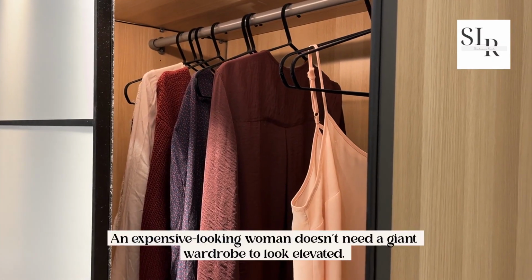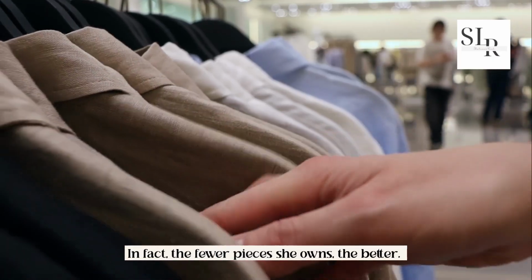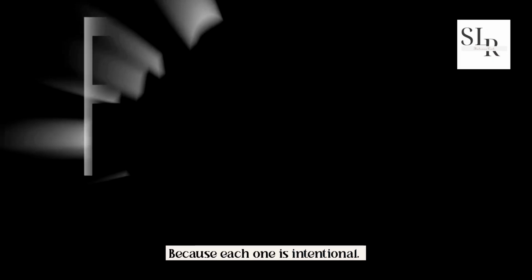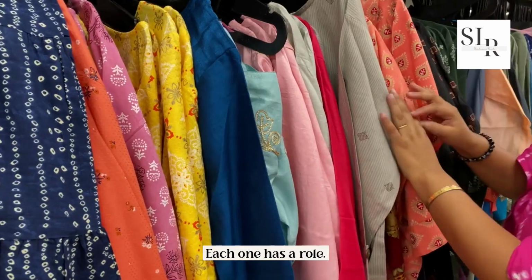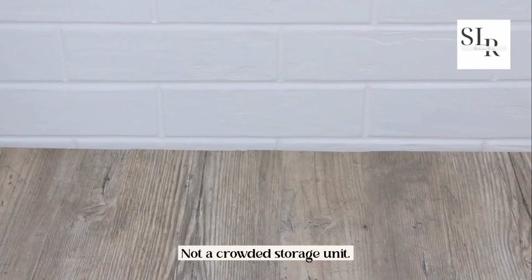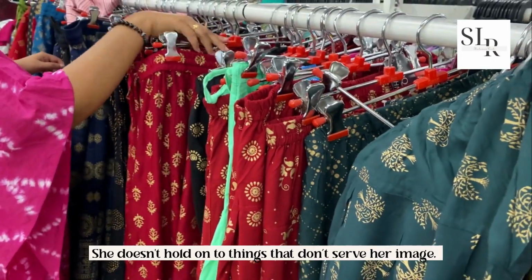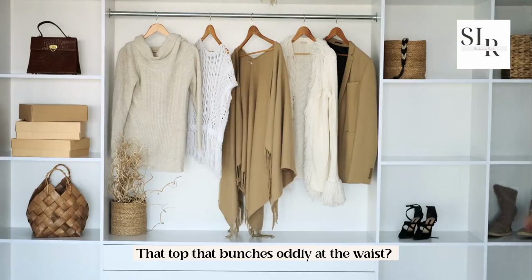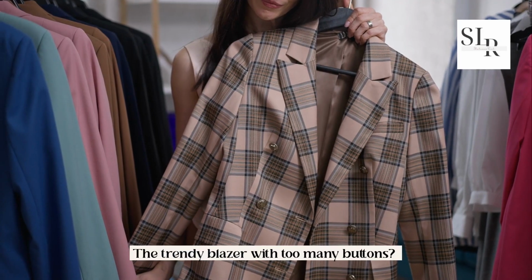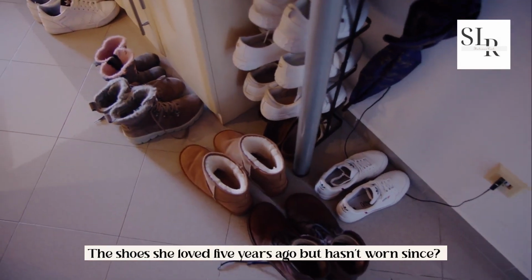An expensive-looking woman doesn't need a giant wardrobe to look elevated. In fact, the fewer pieces she owns, the better. Why? Because each one is intentional. Each one fits beautifully. Each one has a role. Her wardrobe is like a perfectly curated gallery, not a crowded storage unit. You'll notice something else. She doesn't hold on to things that don't serve her image. That top that bunches oddly at the waist? Gone. The trendy blazer with too many buttons? Donated. The shoes she loved 5 years ago but hasn't worn since?